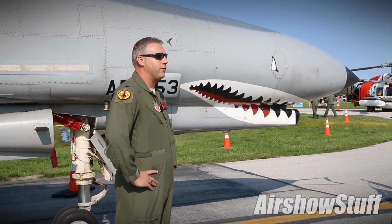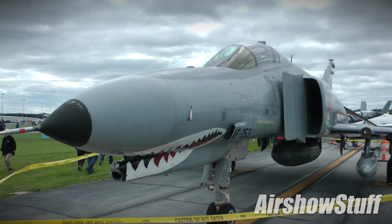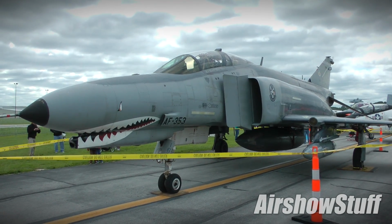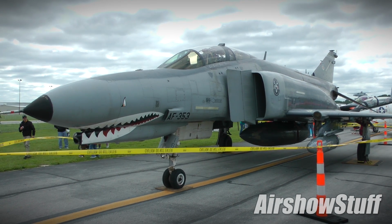I'm a fighter pilot. I've been flying the F-16 since 1999, and I've been lucky enough to get to fly the F-4 for the last year, and I will most likely be the last Air Force pilot to get to fly it. I'm currently the only Air Force pilot flying the QF-4. I just love the history of flying the F-4. Every time I get into the airplane, I can kind of feel the presence of those who flew it before me, and it's just an incredible honor for me to get to put an airplane like this on and get to go fly it.